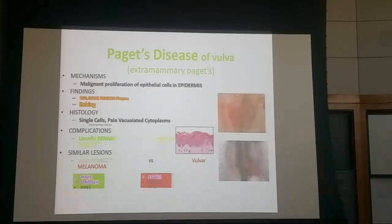Sorry, the text got messed up. The vulvar melanoma is the red box. The vulvar melanoma is S100 positive and keratin and PAS negative. And then Paget's is PAS positive, keratin positive, S100 negative.